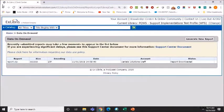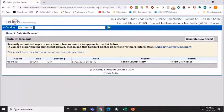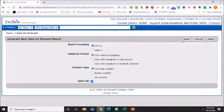So again, I went under business intelligence tools. If you choose just to run a default report, if you hit generate new report, you can choose the encoding. You can choose, do you want the Excel file with or without subjects? Do you want the subjects in one column or multiple columns? You can divide by content type. The reports I just showed you in Excel, when I generated them, I chose to split up by content type. But it's very possible just to hit all content.